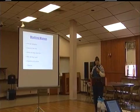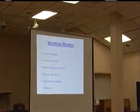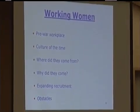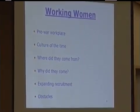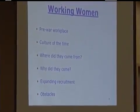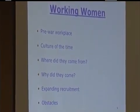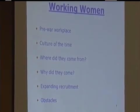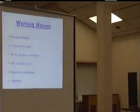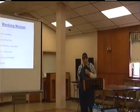Now, the pre-war workplace was not a good place for women. The only ones that were working at this period of time were blue-collar workers, unskilled, and most of the people who were there were from minorities or very poor. It was required that a middle-class woman who was working would retire when she married, or it would reflect poorly on her husband. Working women were expected to resign their positions even prior to marriage. So they were temporary workers.